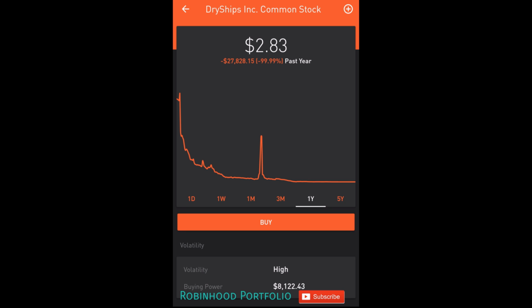So a classic example of this is DRYS, DryShips Incorporated. This is a penny stock that went through a pump and dump scheme back in November of 2016. And you can see that the stock was trading at $1,000 or so. Then within a matter of a few days, it increased to $15,000 and then quickly came back to less than $1,000 within a week or so, really within just a couple of days. And this is a classic pump and dump scheme.